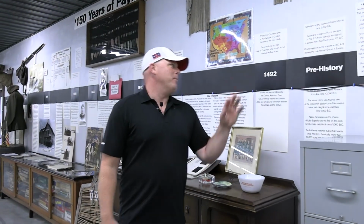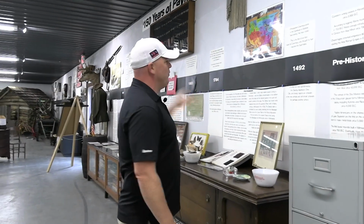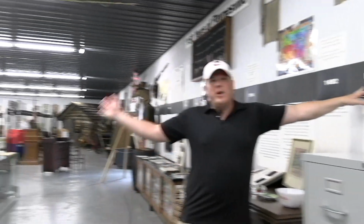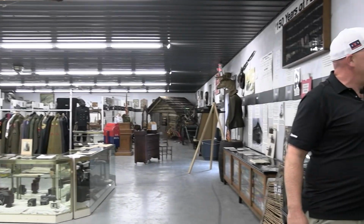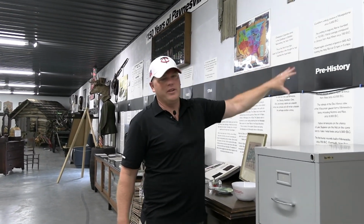So this is the timeline, and this is kind of the main or oldest exhibit at the museum, this front room with the timeline. It starts at prehistory and it runs all the way till almost present time. On the top, we have national history, and on the bottom, we have more local history.